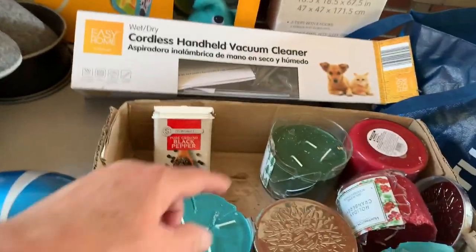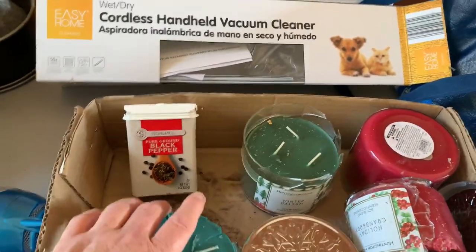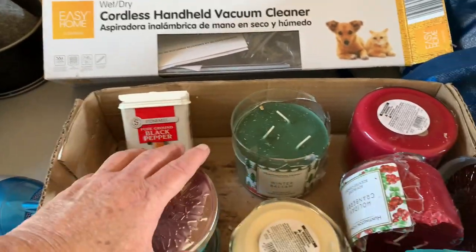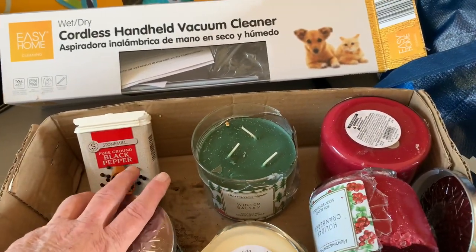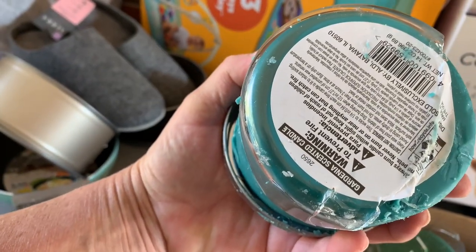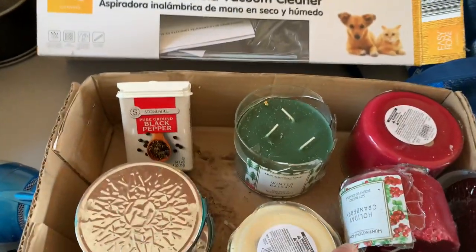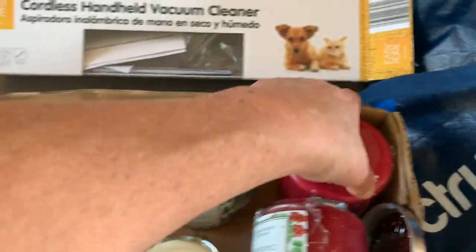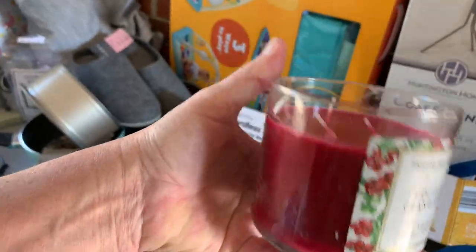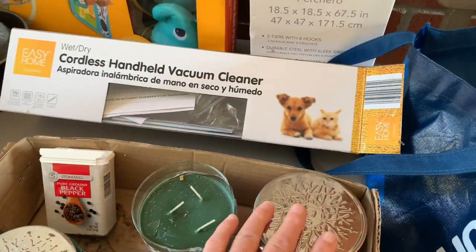And then I looked in the corner and I told Tara, I said, look at the candles. So they had all kinds of candles in there. There's winter balsam, and I'm kind of scared to pick these up because y'all don't know I have good luck with these. It doesn't tell what the name of this one is. So there's holiday cranberry. I think this is another holiday cranberry, and there's nothing wrong with this one. Oh, it's not even broken. So let me put the lid on that.